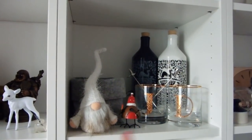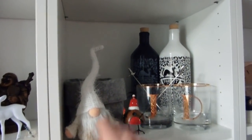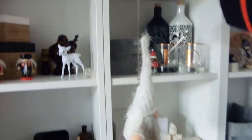I think this is one of my favourite ones. He was from the range as well. He was £2 and he does have a little spring on him so he can be hung from places, but yeah, I thought for now he can just sit.